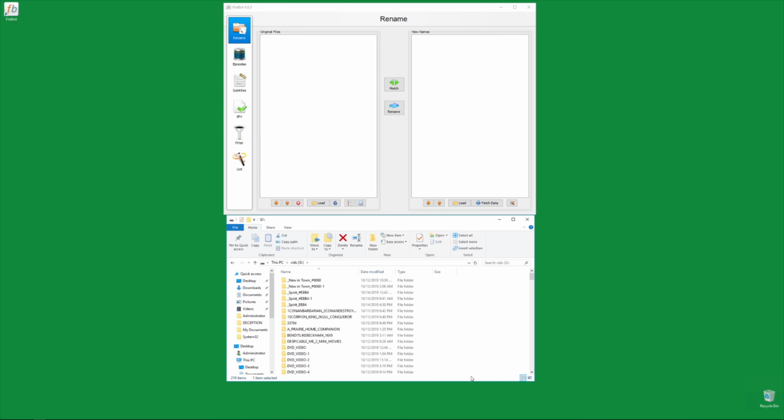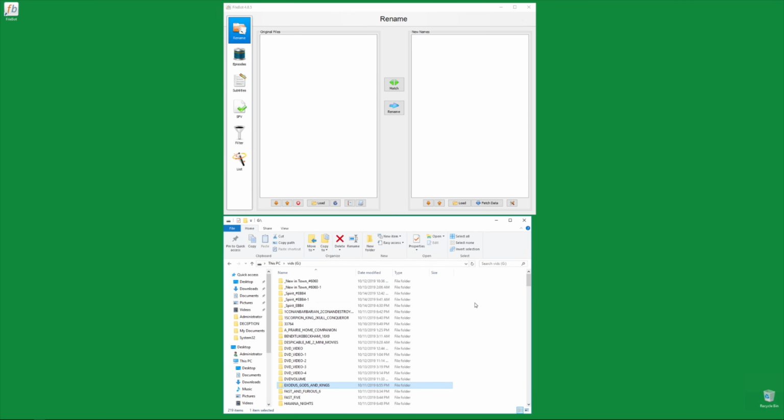This is our main utility we're going to use, but then there's a lot of little separate file windows and stuff I'm going to open up around it. So first thing I'm going to do is put the place where all my rips are. I'm just going to place it right underneath here. You can organize this any way you want, but this is the way I'm going to do it.